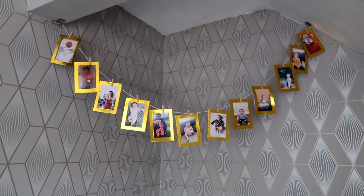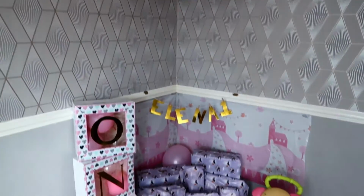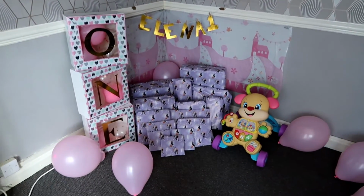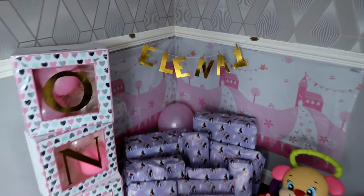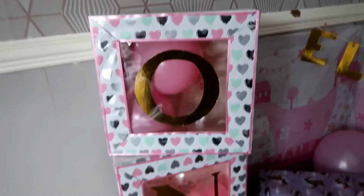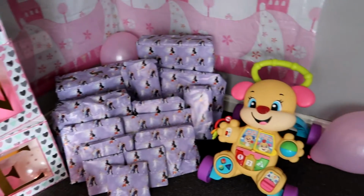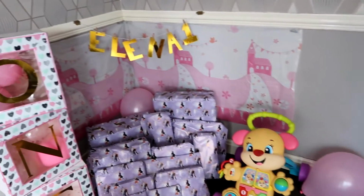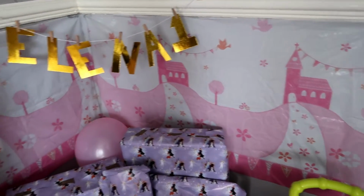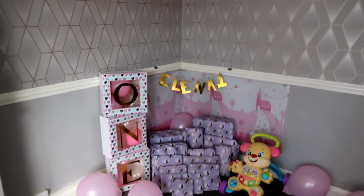So there's her banner. Oh, let's wait for it to focus. There's her banner. And then this is her corner and I'm just so excited for her to see it. So that's her name with number one. Then we have the number one boxes, all of her presents, and then a couple of balloons. And I've just got a princess banner at the back. I just can't wait for her to see it. I think it looks amazing.